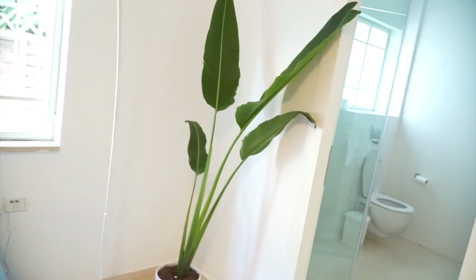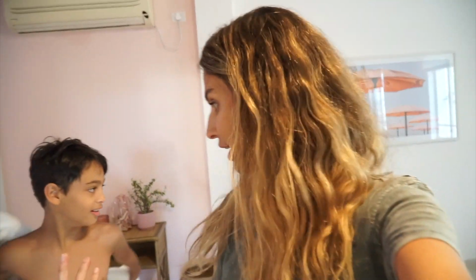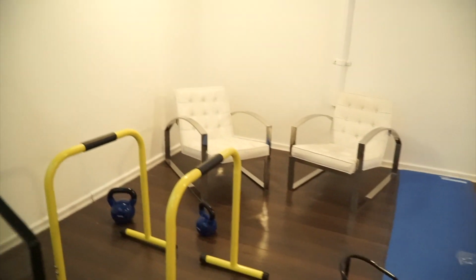Okay, let's start with the downstairs. So guys, over here we have a bathroom. This is Romy's room. But why is it Romy's room? Because it's pink. So Romy chose this room. Makes sense, right? There's a huge closet here for whatever you need. You can call this a playroom, just a bunch of toys. Gym, get some weights. Romy's favorite chair. Ellie's favorite chair, sorry. There's another room here, right?